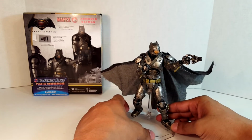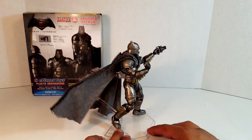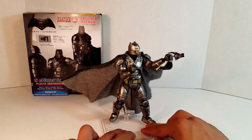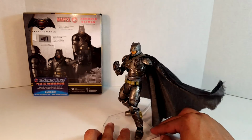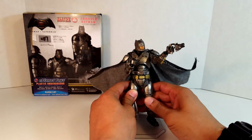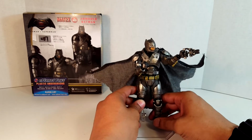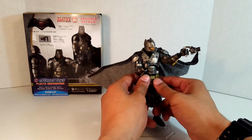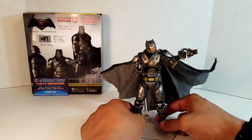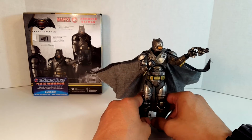Armored Batman from Batman vs. Superman: Dawn of Justice. So easily posable. So easily lovable. Let's go ahead and get you an official height measurement on this. The paint application is perfect. I can't spot any paint errors. This to me was not going to be an easy paint job. There's a mix of metallic, there's a mix of mesh, there's a mix of skin tone, there's a mix of really dark patterns in this costume, and they absolutely nailed it.